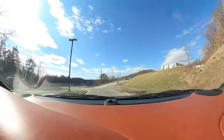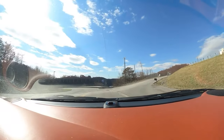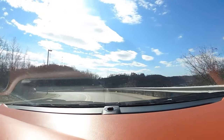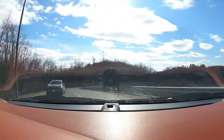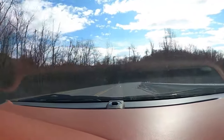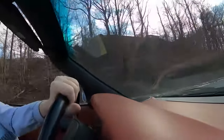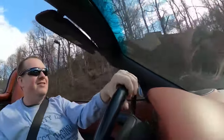All right, so we came out here to a little bit of a hidden area, one of my favorite little roads around town. Lots of big turns. It's actually where there's a bunch of factories, so there's not much activity down here. No police, hopefully. This is actually a road that I have come to a lot to do things like burnouts.